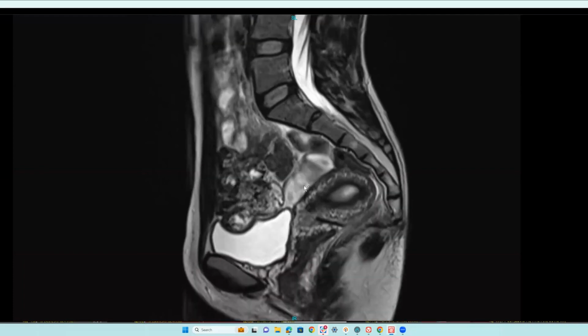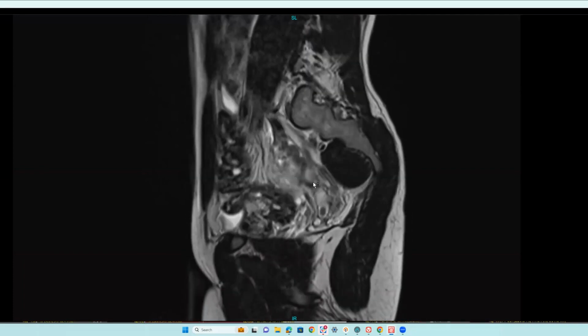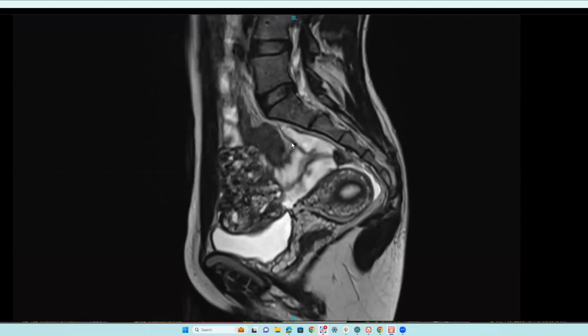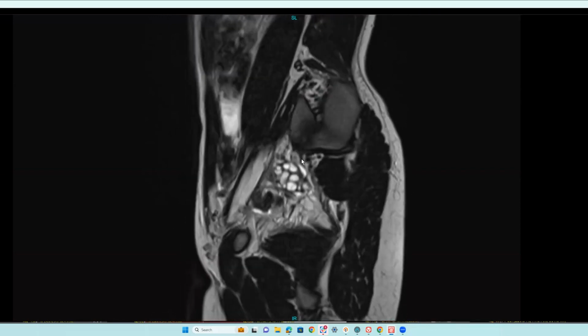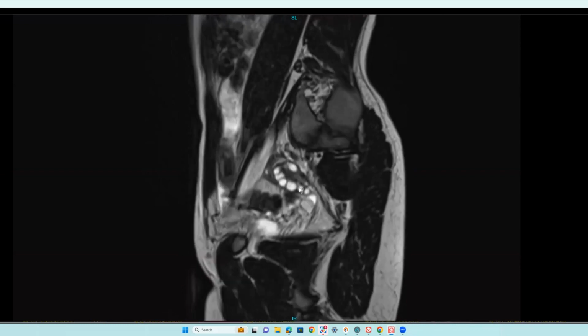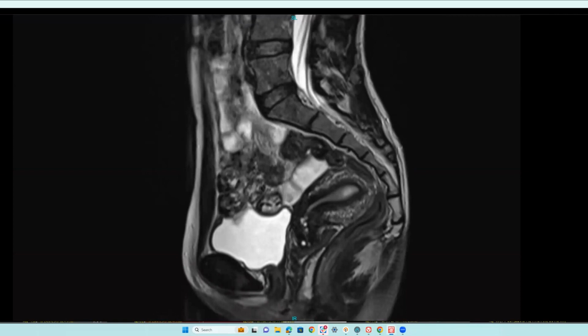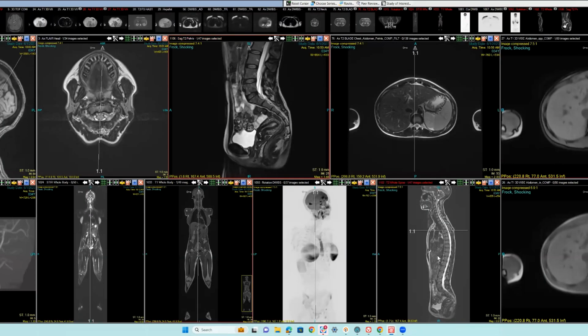As I scroll to each side, I can actually see the ovaries really well. This is a young female, so she has a lot of follicles in here, as she's supposed to. This is the ovary itself, and all these little bright things are the follicles, which she's supposed to have. Both ovaries look normal, and I don't see any signs of ovarian cancer or any signs of uterine or endometrial cancer here.